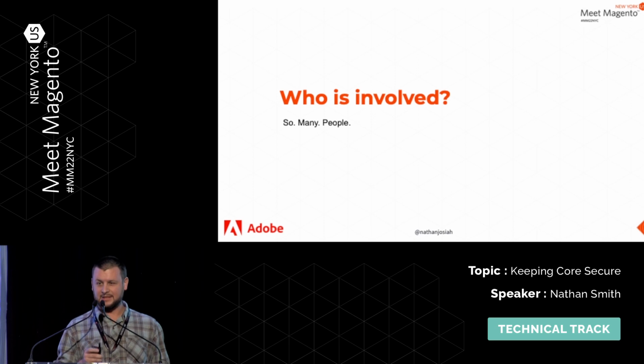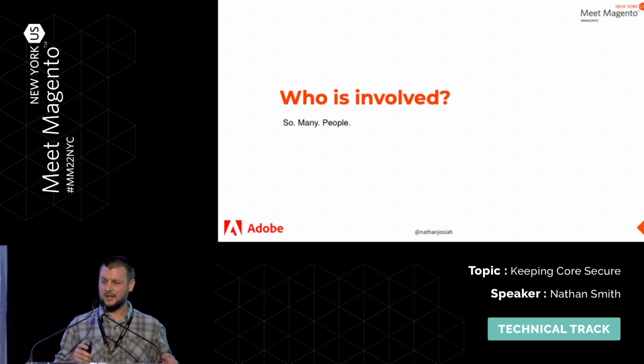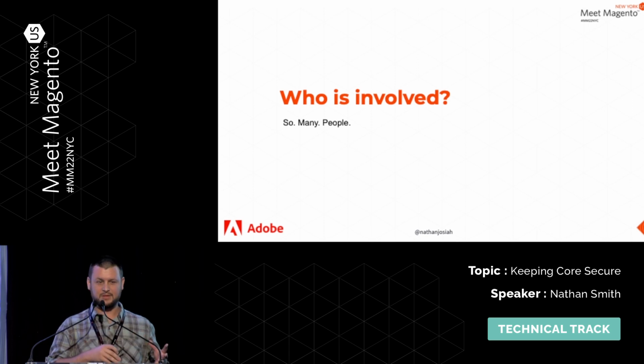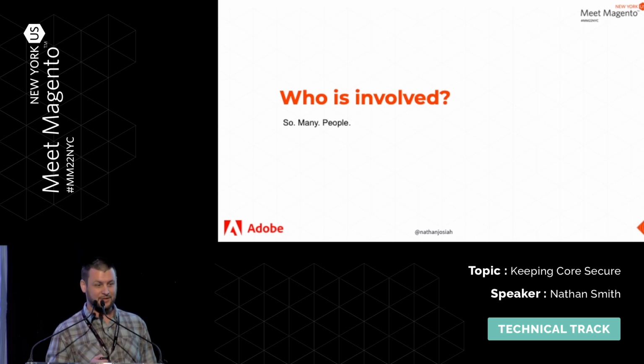One note too is Telesh gave a great talk earlier about how core is no longer the concern with security and now that's everything else. So hopefully this will illustrate why that is the case. It may not surprise you to know there's a lot of people involved in security at Adobe. They are very security-minded.